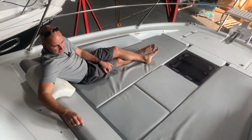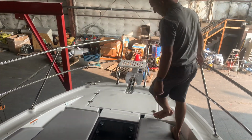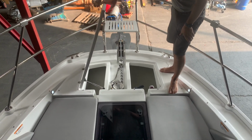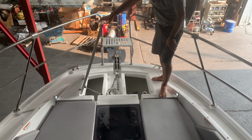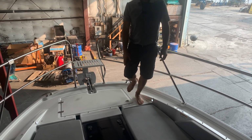I can definitely see myself spending some time up there, especially if you have that option with the large bow hatch, or obviously there's a windlass in there. Lots of room. You could definitely throw a few fenders in there too. Looking this way, you can really see that large sunroof.